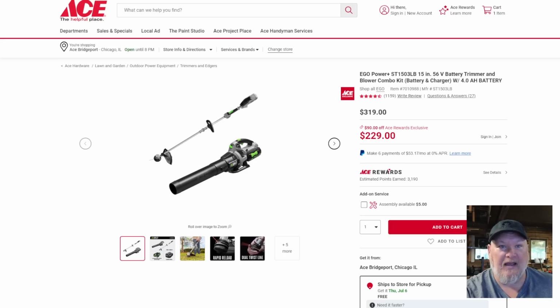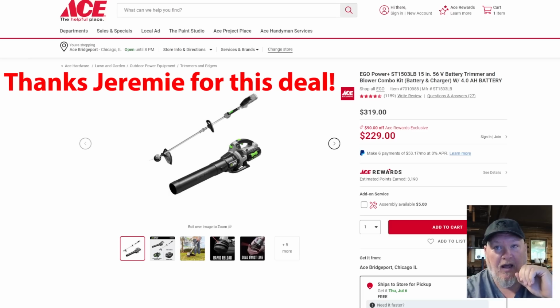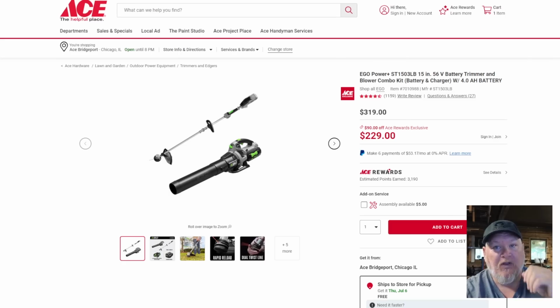All right, and let's see. Let's jump over to Ace. Look at this deal. Oh my gosh, we got the Ego Power. This is going to get you the blower, the string trimmer. This is the full kit, 4 amp hour battery and charger for $229. This is a ridiculous deal. This is a great combo kit here.